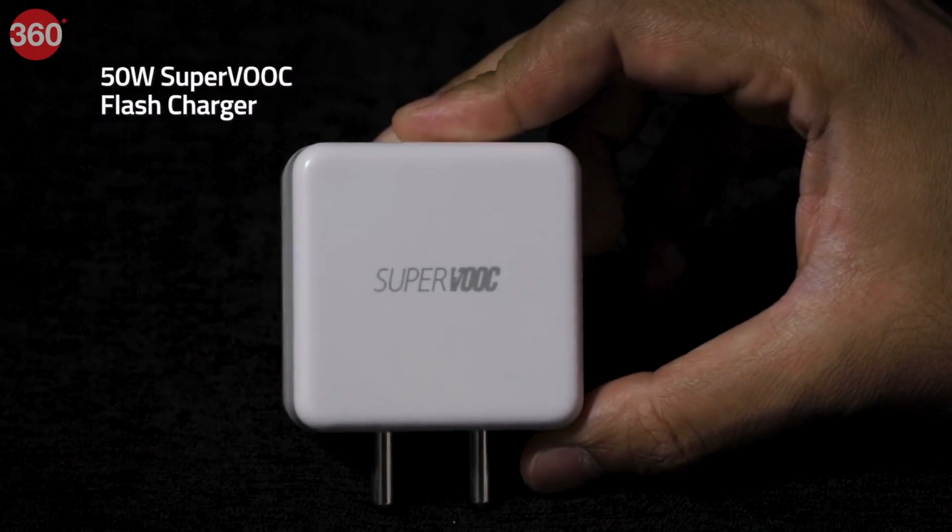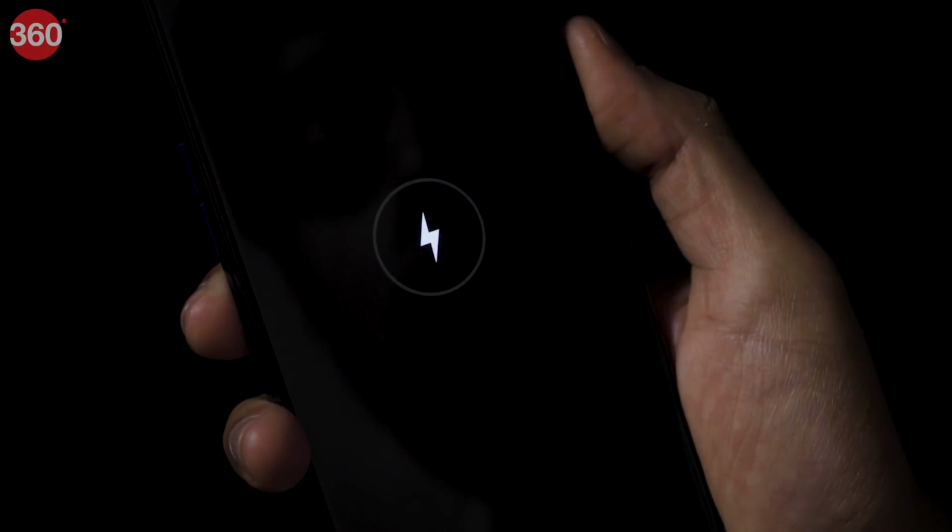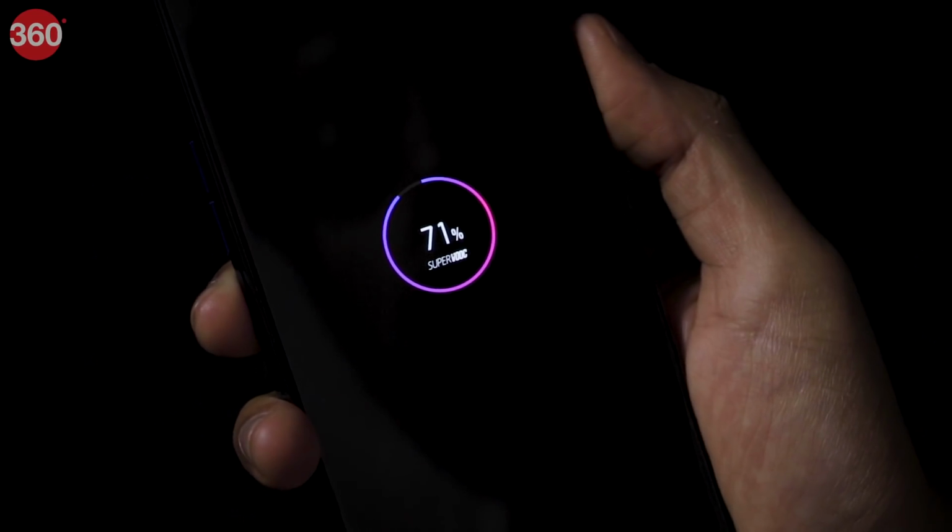Now, with the bundled 50-watt SuperVOOC charger, we managed to fully charge the battery from zero in about 31 minutes, which is extremely impressive.